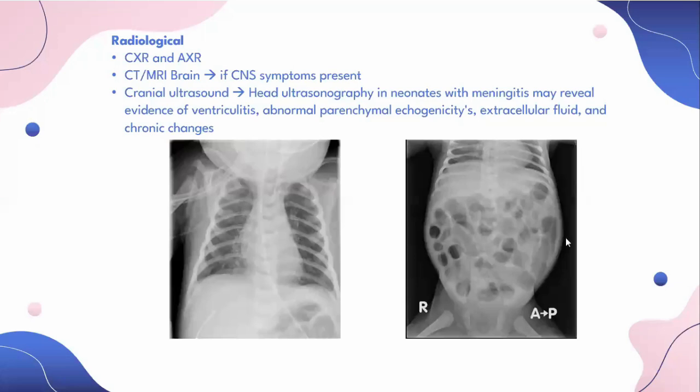If they have CNS symptoms, we need to be thinking about doing a CT or an MRI brain. But in infants, we can also do a cranial ultrasound, which can reveal a meningitis with evidence of a ventriculitis, abnormal parenchymal echogenicities, extracellular fluid, as well as chronic changes.